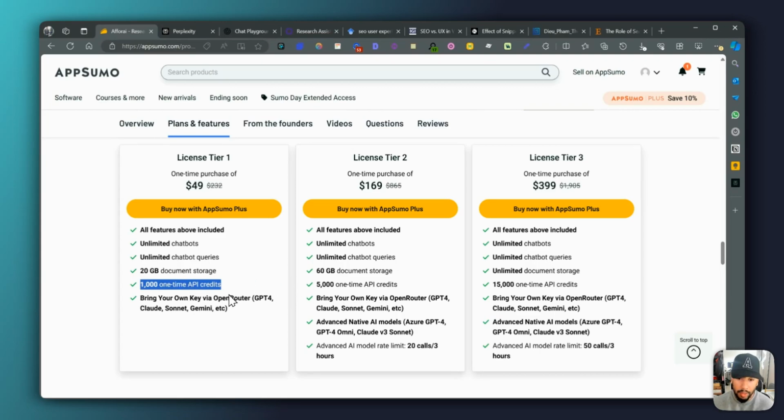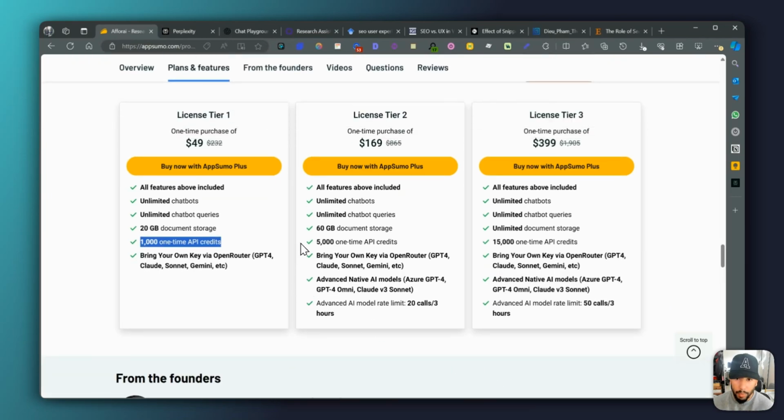But they do leave you the option to bring your own key through Open Router. It's basically a central key that connects to GPT-4 and Claude and all the other ones. So they have that access. That's tier one. If you don't think you're going to rely on their credit system, then this might be the better option for you.